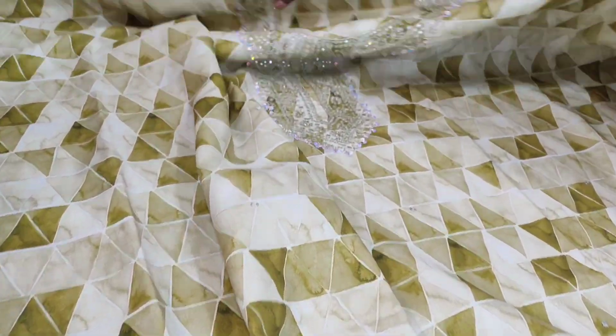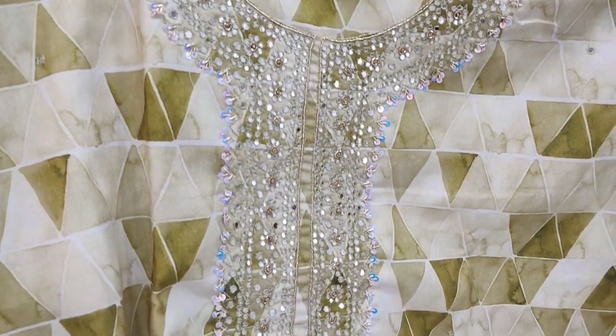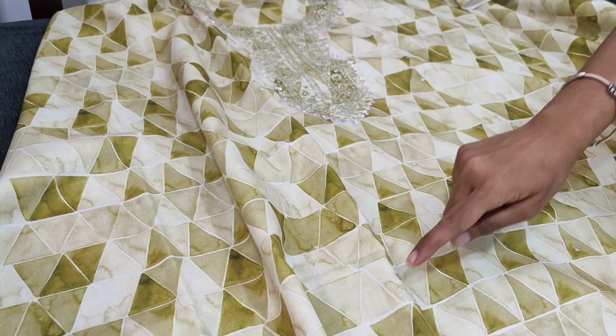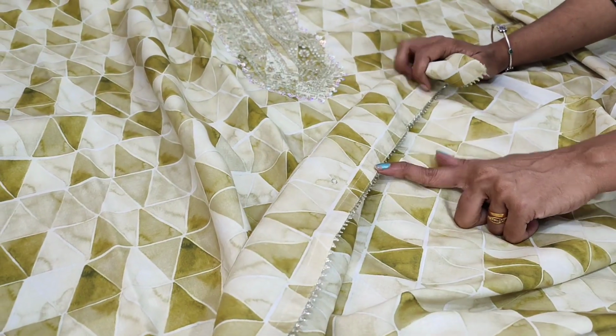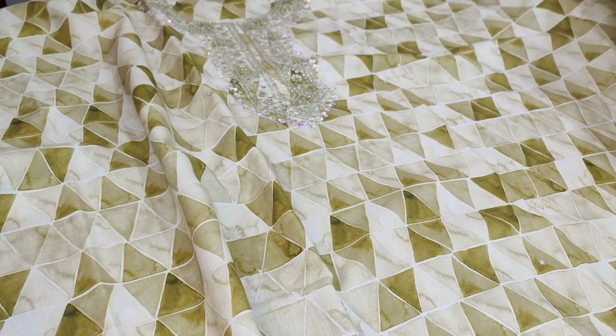We have limited stocks in this. The fabric is premium linen. Beautiful work is done on the festive wear collection, neatly done with tiny foam mirror. We also have small foam mirror work that's done on the front side. We have simple silver gota lace work in the daaman. The same kind of print comes at the back.